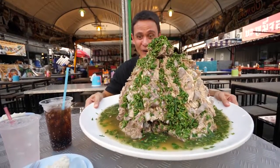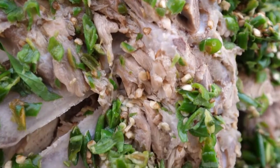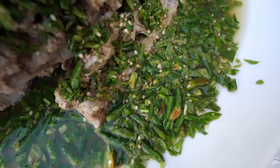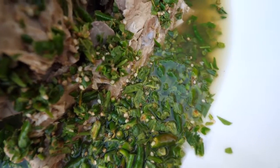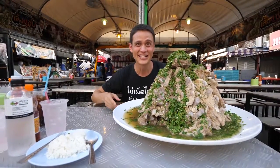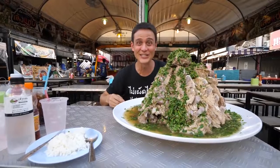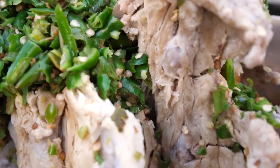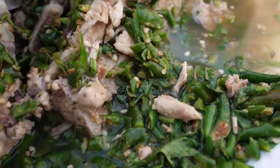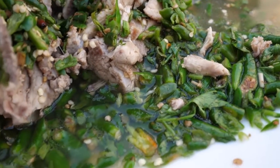Oh yeah. Oh wow. That not only weighs a lot, but it's kind of like it works on your motor skills too, because you have to balance it. You've got liquid in there, you've got the bones. This is a Mount Everest of pork bones and chilies, and the amount of chilies that they added on here, I think it would be uncountable. There's like thousands of chilies on this plate.